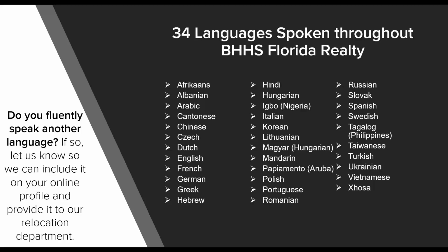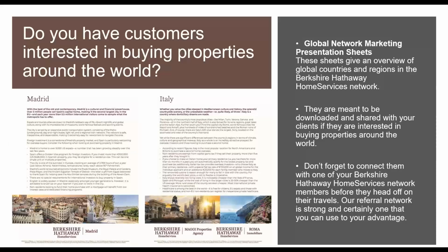And if you speak another language, we'll make sure that our relocation department has that information too. And there's resources and guides that are available to you on the Resource Center. So if you have enough customers that are interested in buying properties around the world, just keep these in mind. There's a few different locations in there, pretty much where we have other Berkshire Hathaway affiliates worldwide. There's information on buying a property in Madrid, Italy.